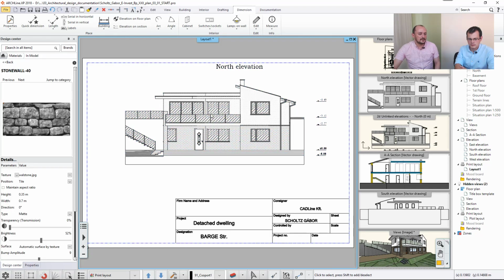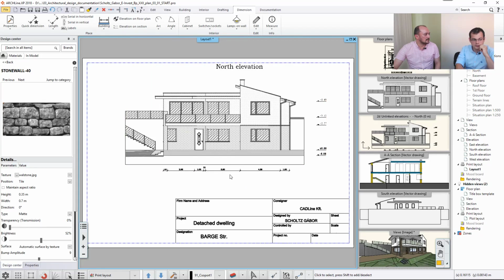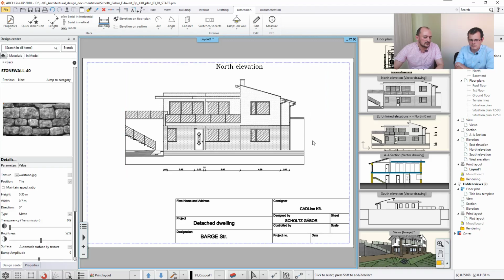But even then, if you cannot see the changes, you should change the boundaries, because it's probably outside of the boundaries. Yeah, that's right. You have to offset the boundaries to the south, make it a little bit larger, and then you can see more of that drawing. The same way you can actually limit it. If for any reason there is something you don't want to see, you can just cut it off.